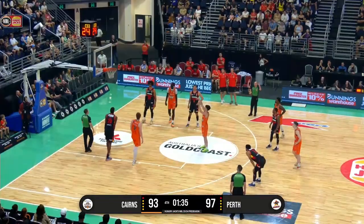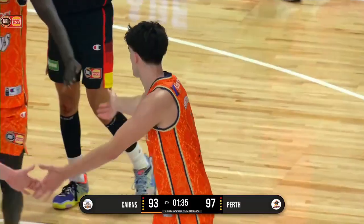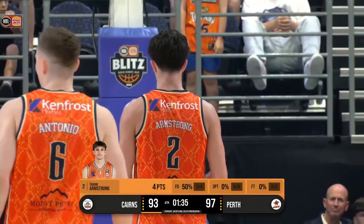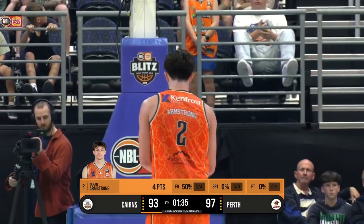I'm very interested to see where Taran's shooting is at. He didn't shoot any jump shots in this game aside from that late clock attempt, and did go 0 for 3 from the free throw line.